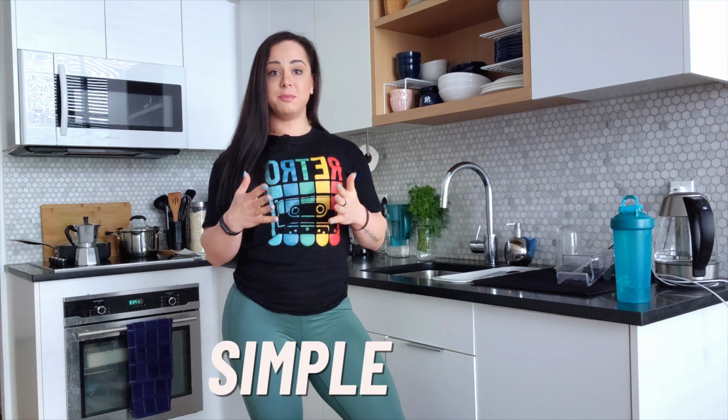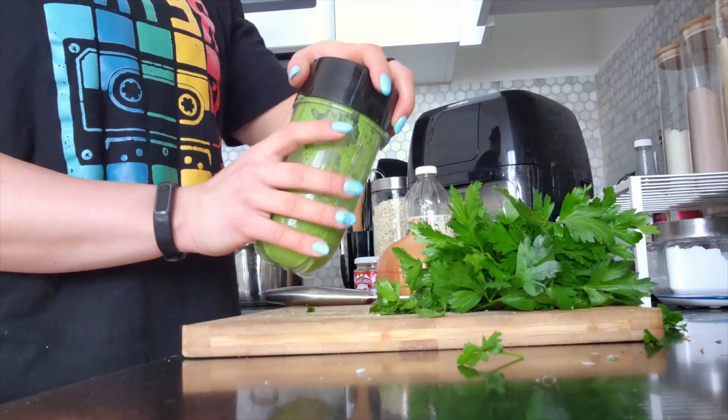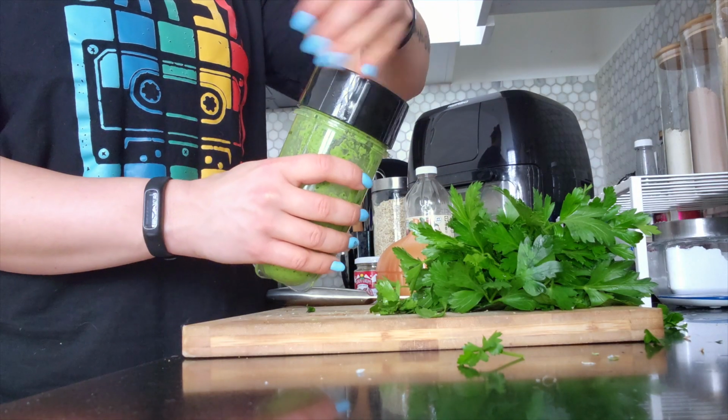If there's one thing that I live by when it comes to meal prep, it is the term simple is king. What does that mean? When I prepare the go-to foods from my meal plan, I like preparing them as simple as possible and in bulk. That way, every single time I assemble a meal, whether it's a freshly assembled one or something that I've already assembled in a container, I can add different seasonings, different flavors to my meals. That way, my taste buds get to experience more variety.